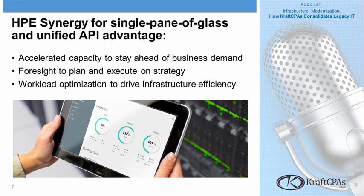What I'm also hearing so far in our conversation, a lot of what you're talking to, some of these time savings, this one pane of glass, et cetera. It's this idea of digital transformation. And I know it's a major IT initiative for a lot of companies out there. And one of the reasons they're looking to do it is to stay relevant, to maybe even find that competitive advantage within their space. Do you see HPE Synergy as part of that, helping you kind of accelerate some of the digital change going on there at KraftCPAs?